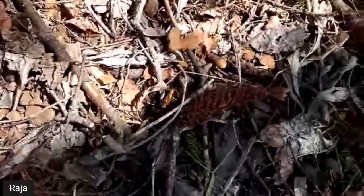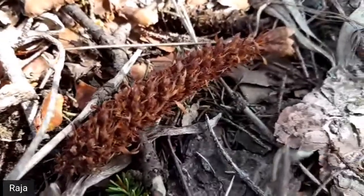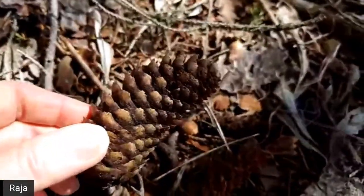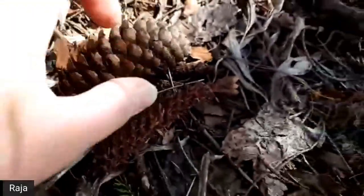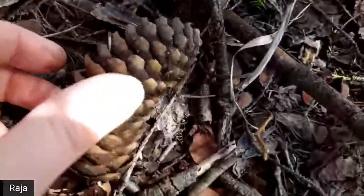Something else that squirrels like to nibble on are, gosh, what is this? I think that is the middle of this. They like to nibble on cones, on the seeds from cones. And what happens? Now the sun came out. I'm going to move these because when the sun comes out, it makes weird shadows on the screen and then you can't see what I'm showing you.